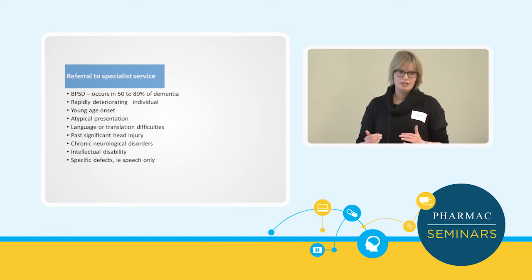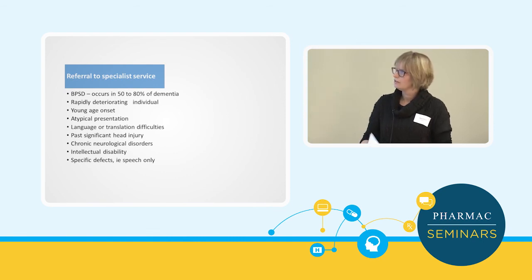So in primary care, the expectation really is that you'd be able to diagnose non-complex Alzheimer's or vascular dementia and feel comfortable with that, not to be subtyping other dementias.